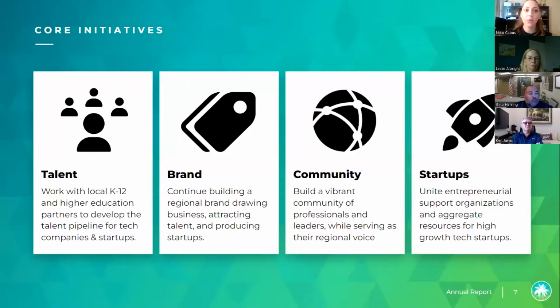I won't go into detail with these, but I wanted to give you an overview of our main initiatives, or four core pillars. We focus a lot on talent, everything from K through 12 education all the way to higher ed, working with the higher education institutions on their degrees or coursework, and we have kids coding programs. Branding is working with our economic development offices and tourist bureaus on how we are branding South Florida as a tech hub.